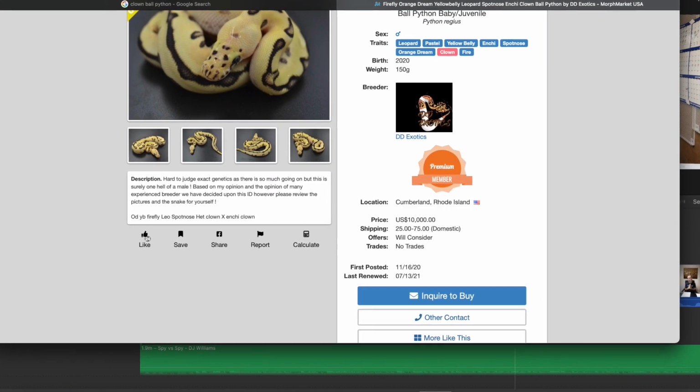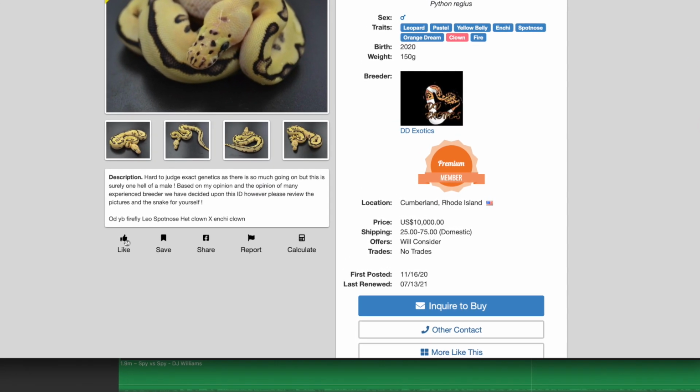I generally don't talk prices on coolest ball python in the world because the market changes and who knows if something sells or not. And it's really not a commentary on price, it's a commentary on the snake itself. But I will tell you, this one is on hold, which tells me it's been spoken for. And it was listed, I don't know what it sold at, and it's not my business, but it was listed at $10,000. So on the one hand, that's a fortune. That is a small fortune for anything, much less a ball python.